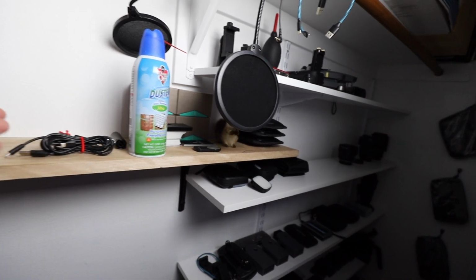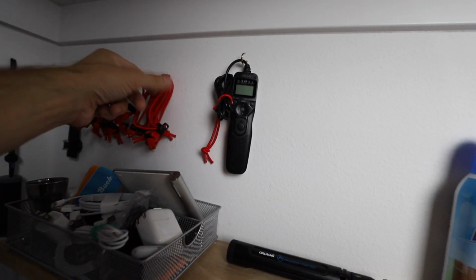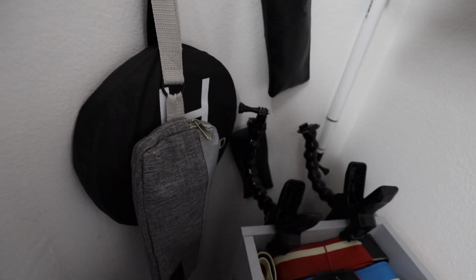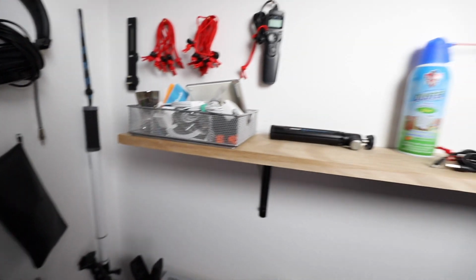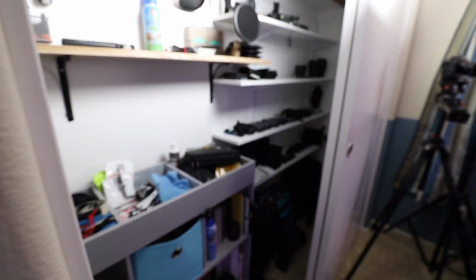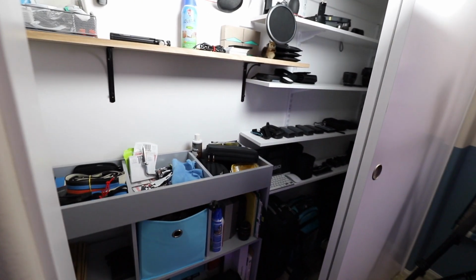The other side of the closet didn't really change. I like things on the wall. These little red ties are awesome. Time-lapse remote, some headphones and different microphones and live streaming things and mounts and stuff. This side has basically been like this for quite a while. So both of these together make a really nice, efficient gear storage spot.